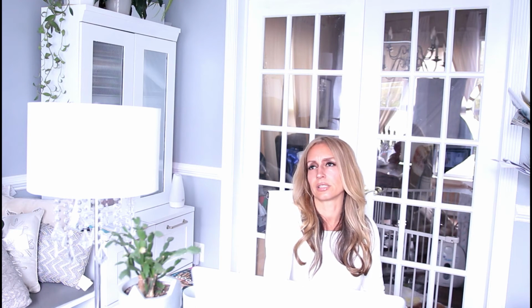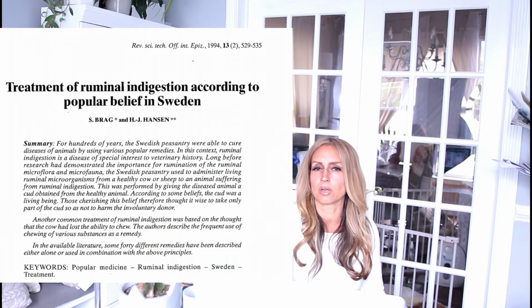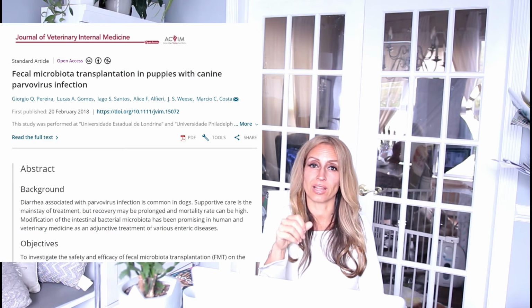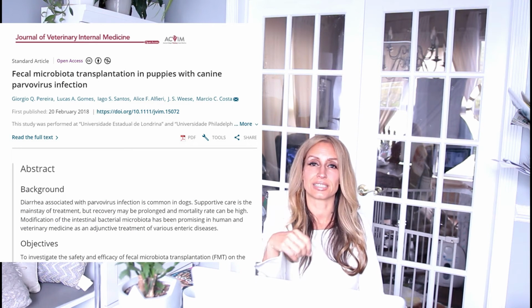Also, in I think Switzerland or Sweden, they've been doing FMTs in their cattle and sheep for hundreds of years. So this actual practice isn't as taboo as we see it in the United States. Now, there have been some very interesting canine studies. The most recent one, which just came out in March of 2018, used FMT with puppies that have parvo, and it decreased the severity and duration of parvo.